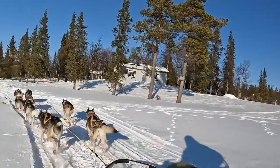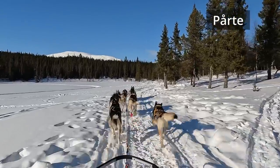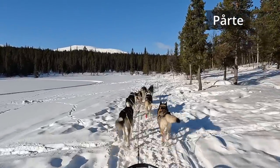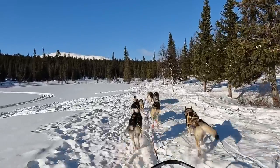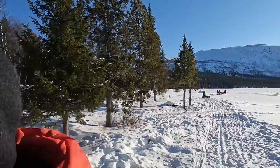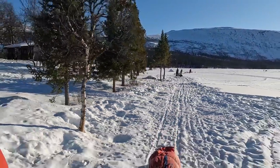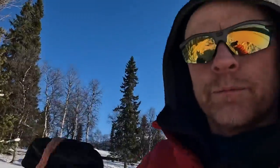Now we're doing the parking. And it's good here because the dogs know exactly where to go. So this time it's super easy.